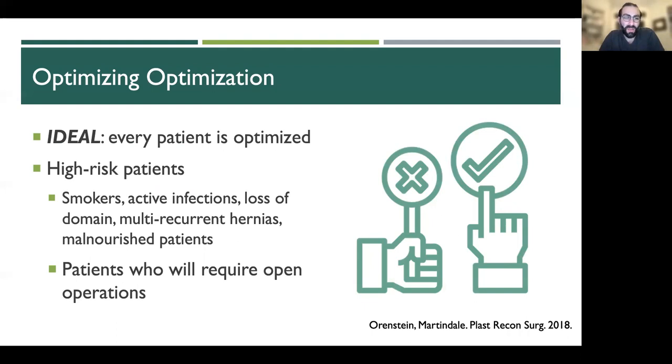Our goal is to optimize optimization. And in an ideal world, every patient would be optimized. But unfortunately, the truth of the matter is that we can't necessarily get everyone there. There are going to be high-risk patients that we're going to be obligated to operate on. Patients who are active smokers, who have active infections, who have loss of domain, patients who have multi-recurrent hernias, or who are malnourished. Though these patients present challenges in terms of getting them to this concept of optimization, I think every patient has the potential to be in a better state than they are when they first present to us in clinic through a process of education.